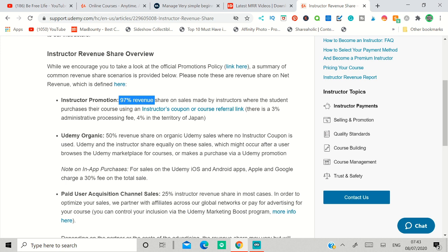The second thing is called Udemy Organic, which means whenever people come to the Udemy search engine and buy your course, you're going to keep 50% of the revenue, because Udemy is the one bringing the customer.